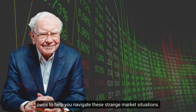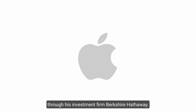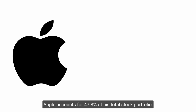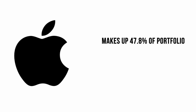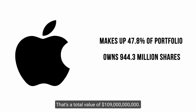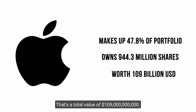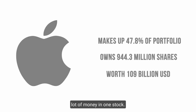Apple. Apple is by far Warren Buffett's largest holding through his investment firm Berkshire Hathaway. Apple accounts for 47.8% of his total stock portfolio, and he owns 944.3 million shares. That's a total value of $109 billion. Even in Buffett's terms, that's a lot of money in one stock.